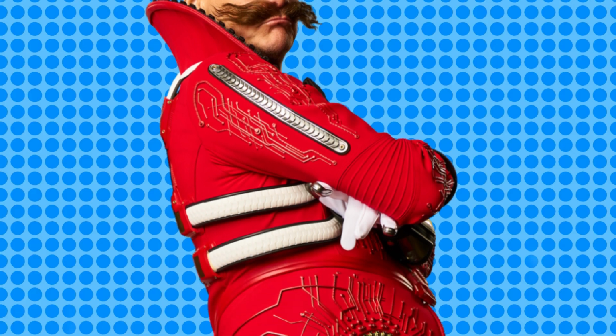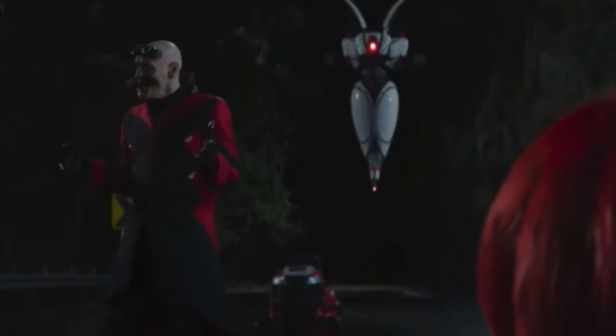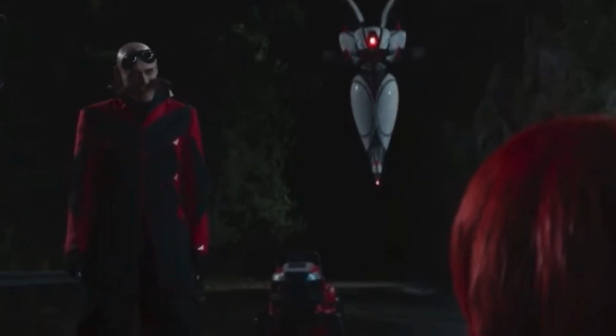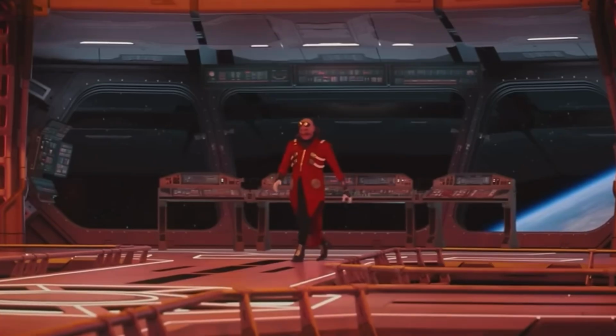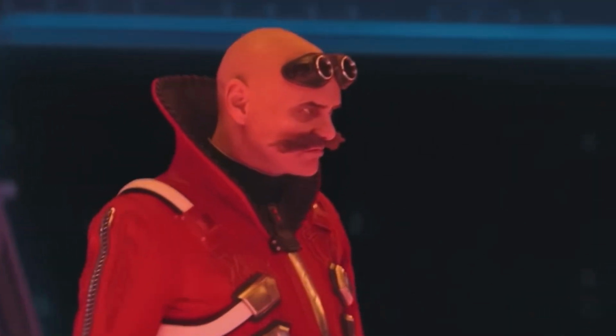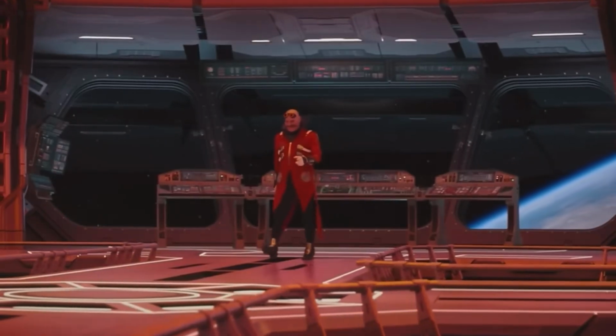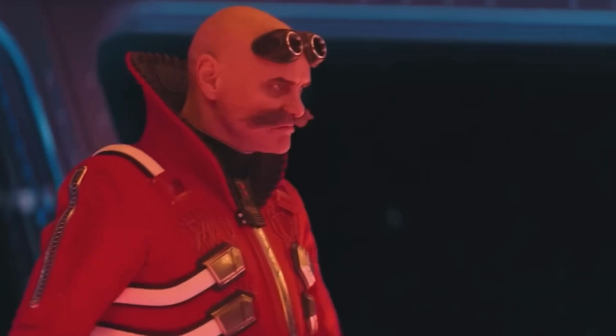Honestly, the only real problem I have is all the tech lines around, like, the circle parts. I feel like it can kind of come across as over-designing, but everything else about this is literally perfect. I thought Sonic 2's design was really good and a great design for Jim Carrey's Eggman, but this is perfect. I would have been happy if they just reused the Sonic 2 design, but the fact they went the extra mile to just perfectly adapt modern Eggman, I love it.